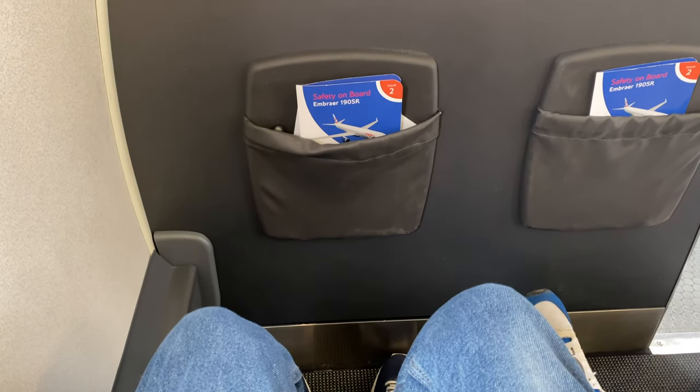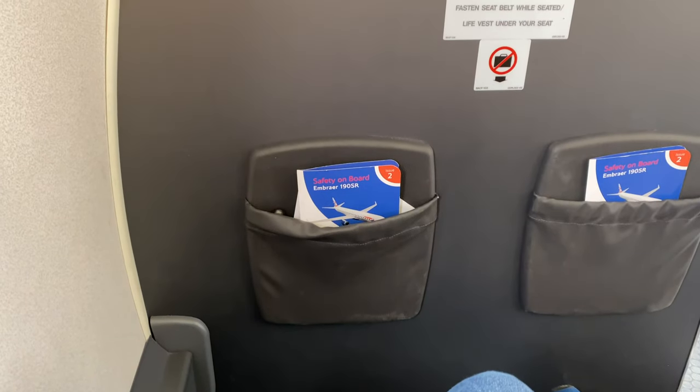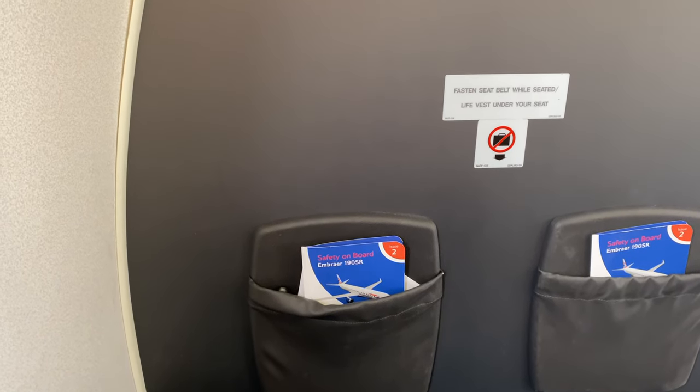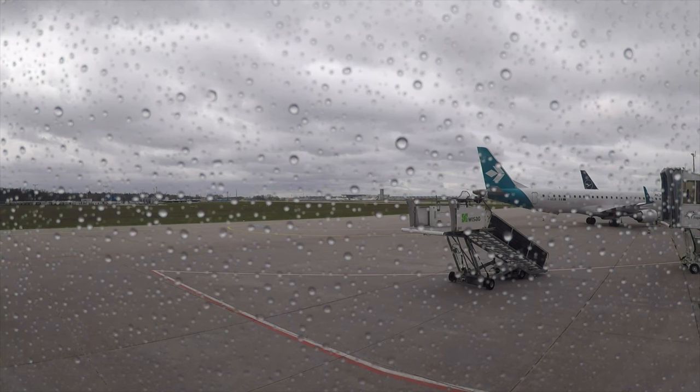And this will be my seat for today's flight. Being Club Europe, the focus here is with the service, so the seat isn't any different to a regular economy seat. But not before long, we began our taxi out to runway 18.